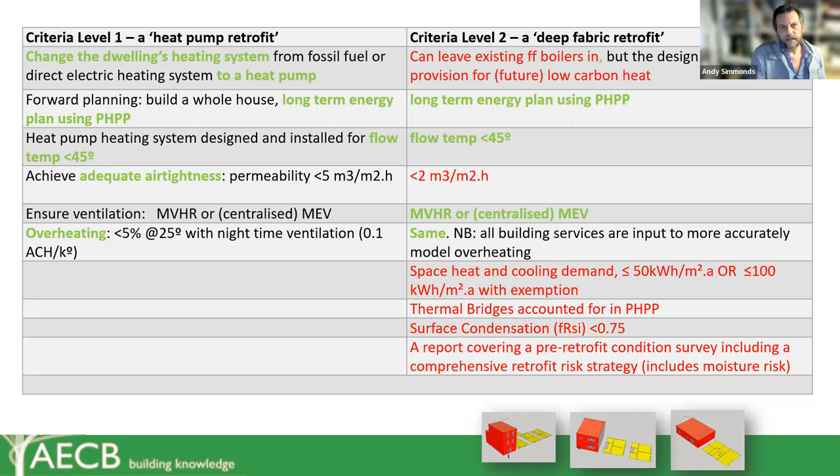Back to level one again. So we do require forward planning. These things have to be planned out. It doesn't have to be hugely detailed or expensive, but you do have to do the strategic thinking to anticipate what can and should happen over the lifetime of that building, even though you're only doing some of the work that needs to be done on that building over its lifetime. So we do ask for a long-term energy plan using PHPP. Gervais will clearly show what that looks like. And that's the same for level two, because it has to be planned out.